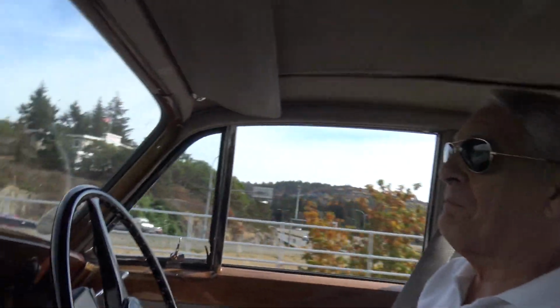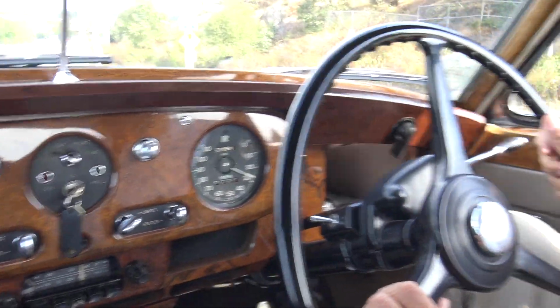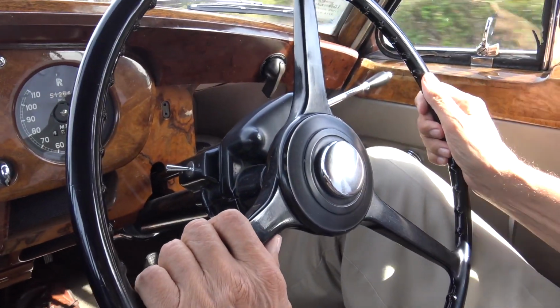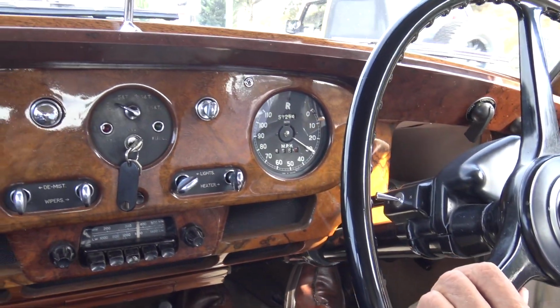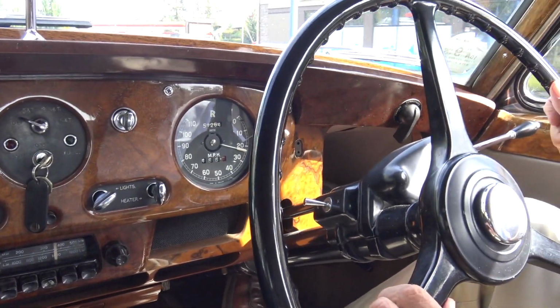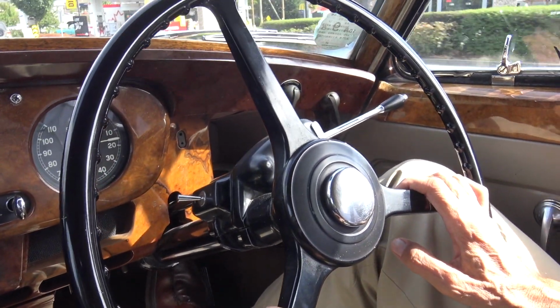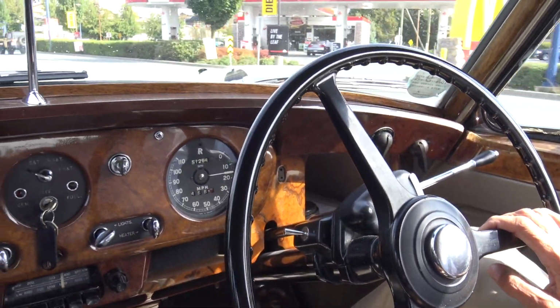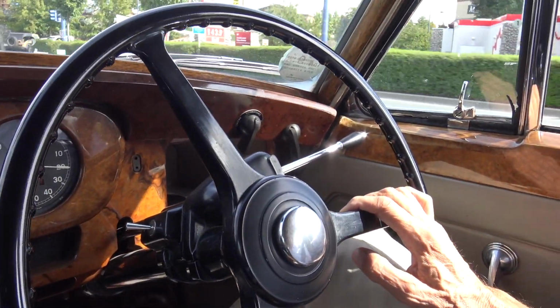I'm going to take some shots of the dashboard now, just to show you what the whole process is. A lot of these knobs and switches are not marked, and some of them are, but the placement of different controls is completely foreign to anyone who operates a modern car. Oh, absolutely, yes. You have to be told what they all are.